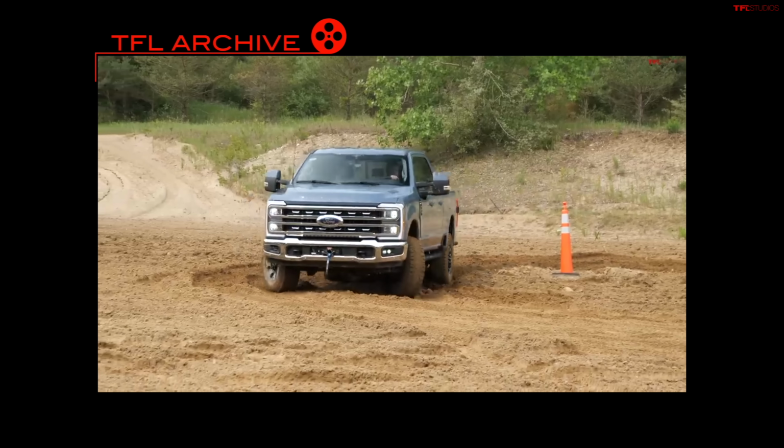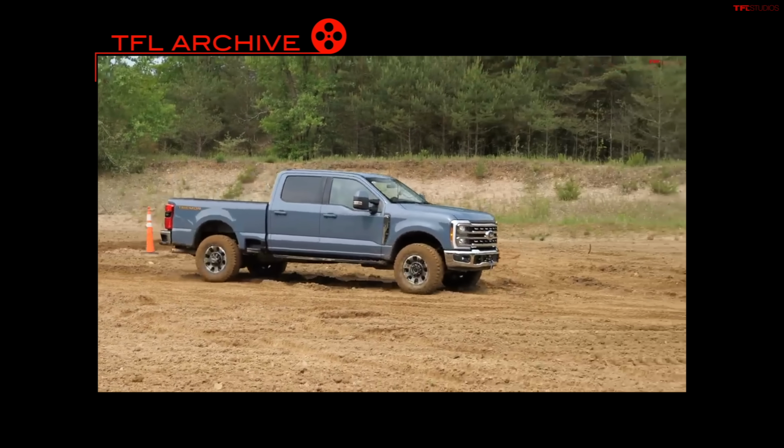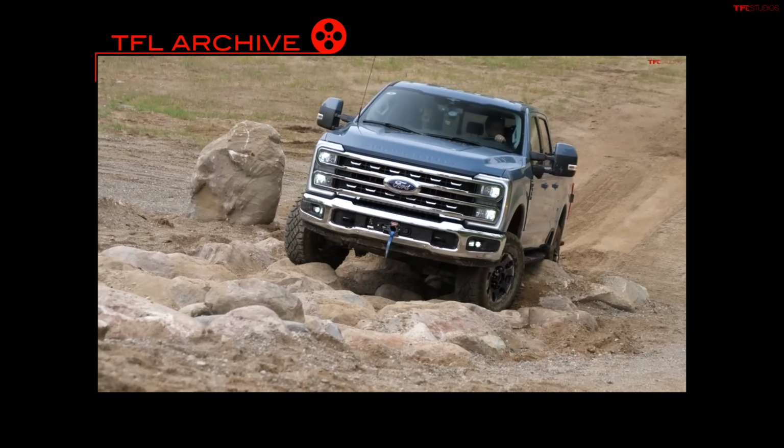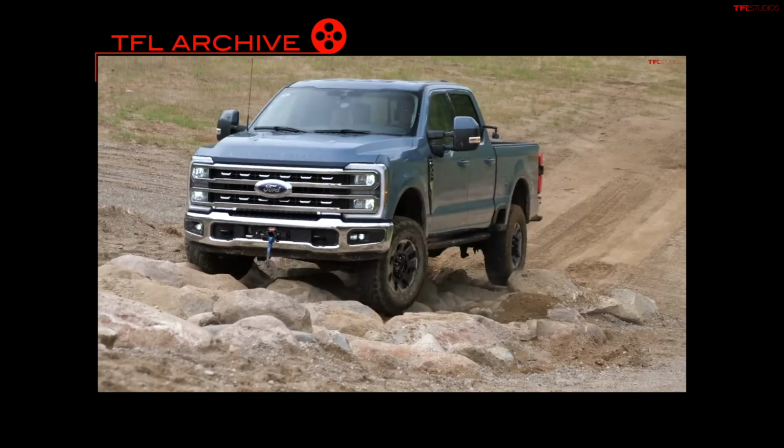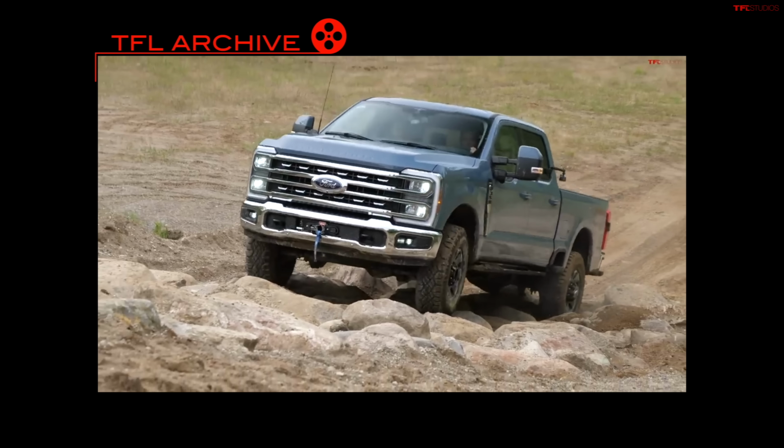And I guess with a little bit more aggressive throttle, it works smoother. I mean, because it's kind of locking up the inside tire, right? It is. And low just gives you a little bit more precision. It does, yeah, that low speed wheel control. Ooh, sorry about that. Oh, you're good. It's a little rocky.